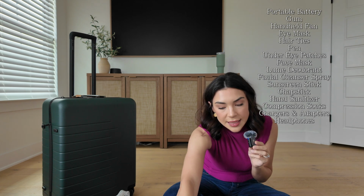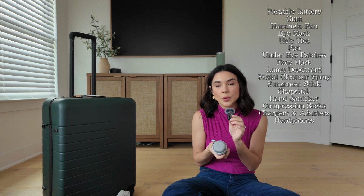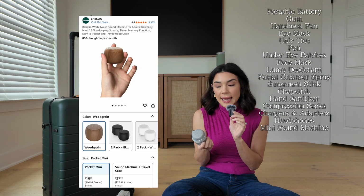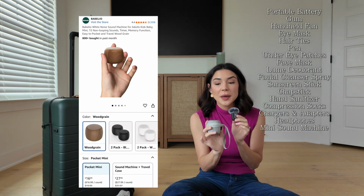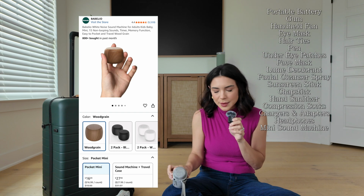This isn't necessarily in-flight survival, but I did want to point it out because I am someone who sleeps with a sound machine, and I can't sleep without it, and I could use my phone, but I found this. It's on Amazon, and it has its own little case here. I think I spent more for the case, but it just helps keep me organized. But this is a tiny sound machine. Look how small that is.